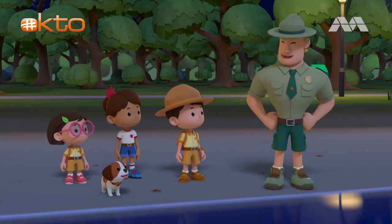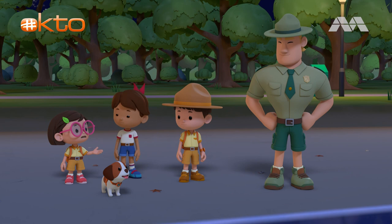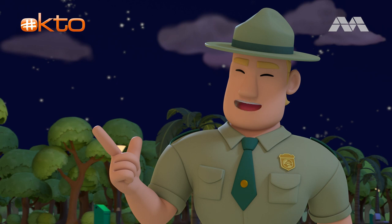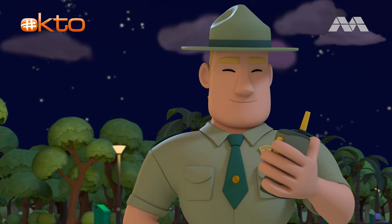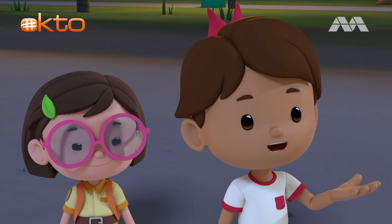You did well today, Junior Rangers. But I'm still worried about the baby hawksbill turtles, Ranger Rocky. Is there anything else we can do? Let's talk to Ranger Colin from the Marine Turtle Working Group to find out more. I'll give him a call. Hello, Ranger Colin. Hi, Ranger Rocky. Hi, Junior Rangers. Hi, Ranger Colin. How can we help more hawksbill turtles survive? That's a good question, Zari.